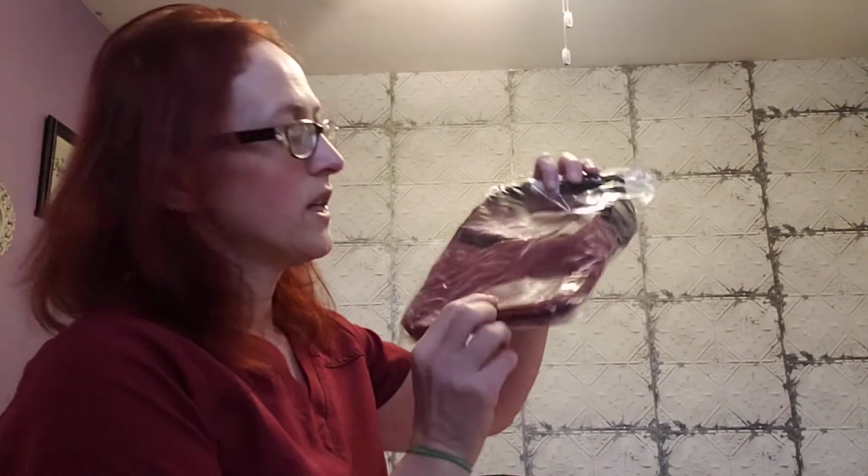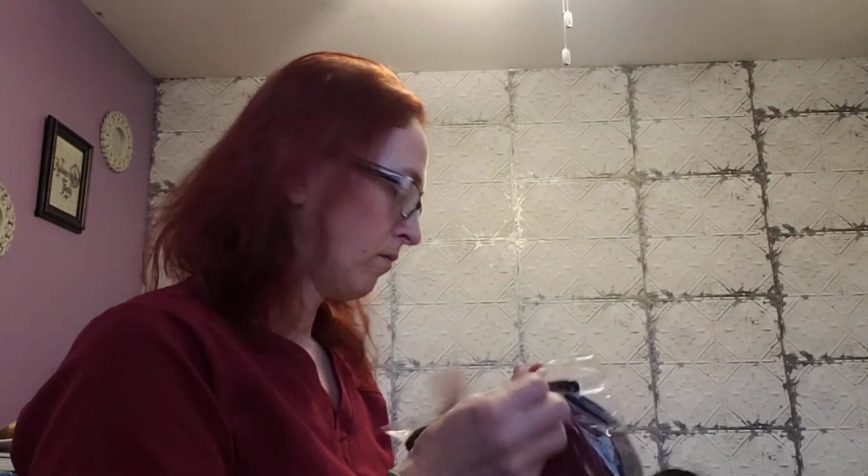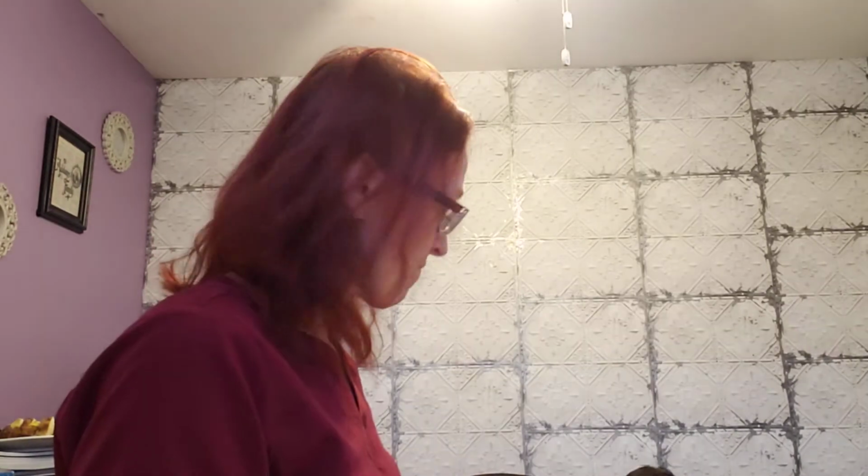So here is the second item. It's the side bag. I don't know what color it is, but it's not red. Kind of like a maroon, would you say? It's like a blood color. She believes it's like a unicorn blood color, so we're gonna go with that. Sounds good to me. Perfect. Isn't that pretty? So I'm gonna give that to her so she doesn't beat me. Some more pretty paper. Beating is such a strong word.